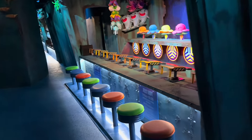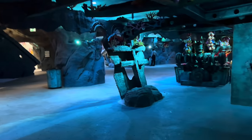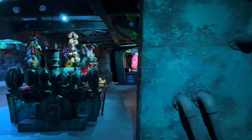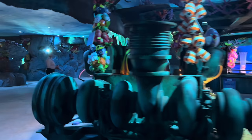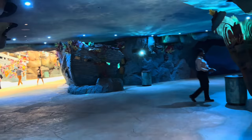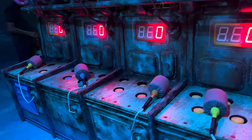Just got random arcades. Oh no, I'm not very good at that. Not very good. Whack-a-mole, even the whack-a-moles are themed.